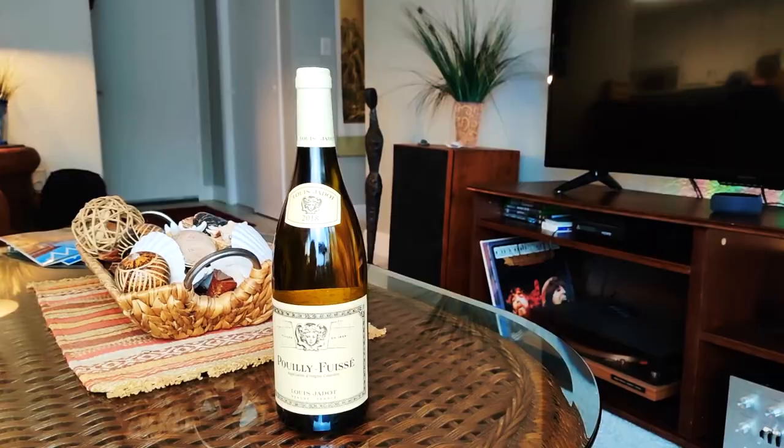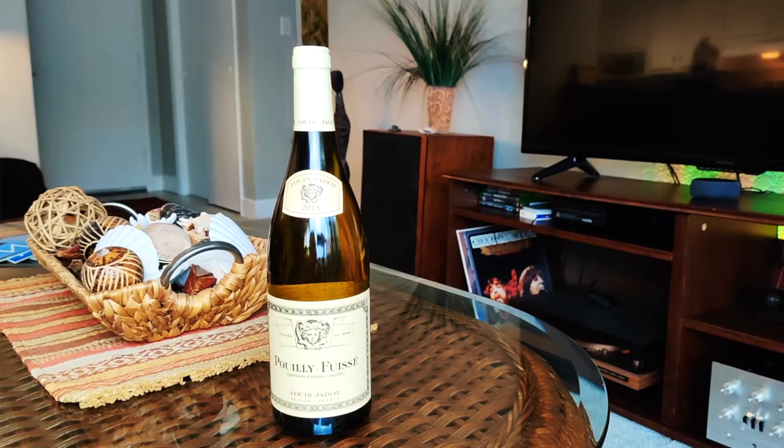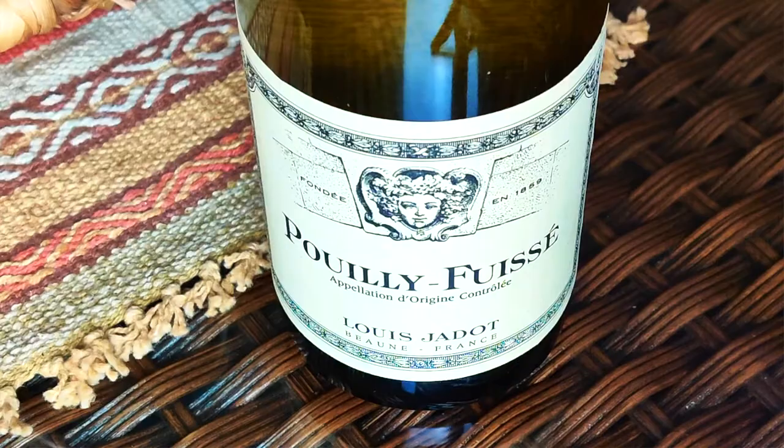And then we have Louis Jadot Pouilly-Fuissé 2018. This Chardonnay is medium bold, dry, and slightly acidic, with oaky notes, green fruit notes, and citrus fruit notes. And so when a wine says Pouilly-Fuissé on it, that means it comes from the Pouilly-Fuissé region of France, which is a sub-region of Burgundy. Now in Pouilly-Fuissé, Chardonnay grape is the main grape that they grow. So when you see Pouilly-Fuissé on the label, that means it's a Chardonnay wine. And this wine usually comes in around $27.